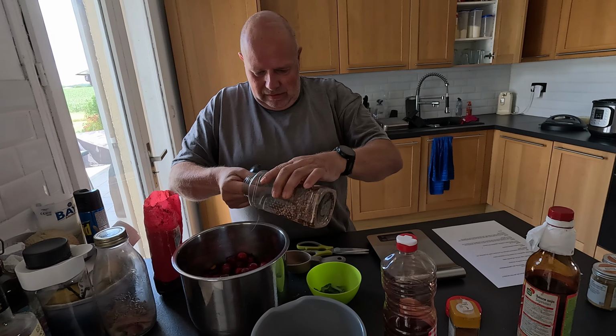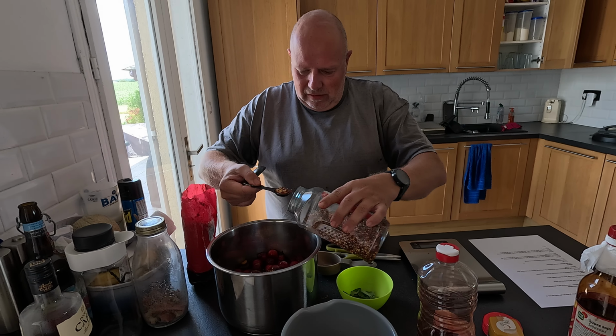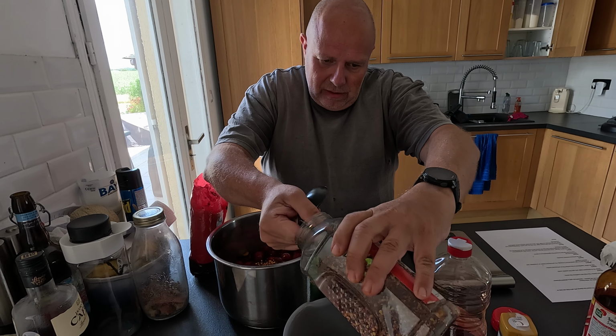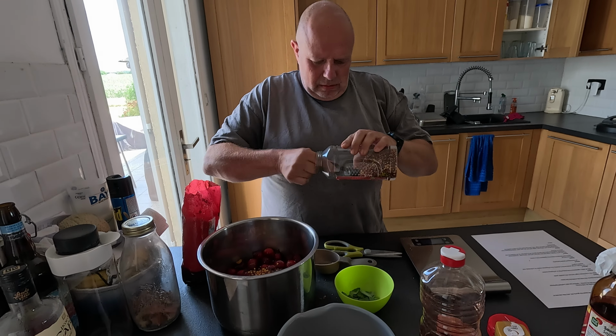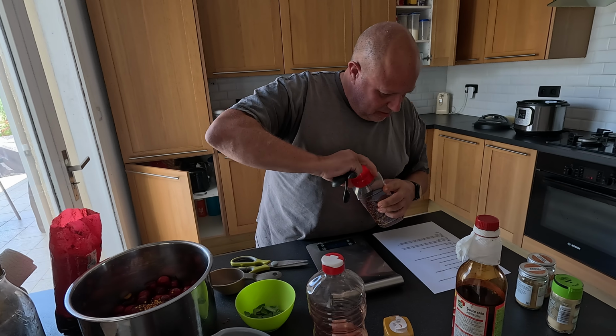So I have 1, 2, 3 in that. 1, 2, and 1 for luck in there for later. Let's make it a bit chilly. Another 1 for luck while we're there.